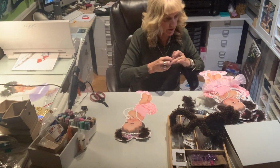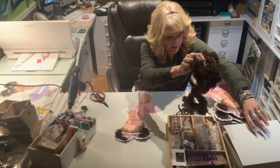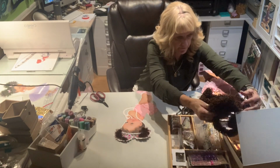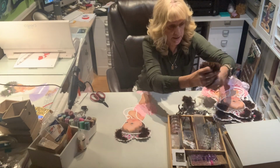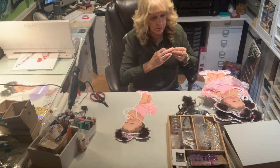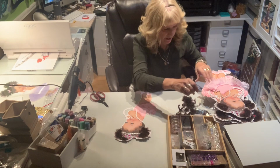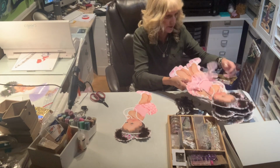I'm trying to get the stuff off my nails. And I'm not going to use this one. I'm going to put it back in, get it all wound up like a snake and stuck in here. The reason I'm always picking the glue off my nails is it makes it really hard for me to work with things like this because they get stuck to my fingernails.